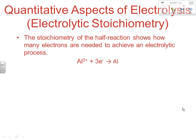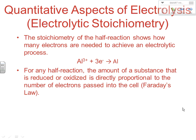So if we want to answer a stoichiometry problem, so let's say we're looking at the electrolysis reaction involving aluminum. We have to take into account the stoichiometry of the reaction that we're looking at. So we would look at the half reaction for the metal that we're studying, and that half reaction is going to show us how many electrons are needed to achieve our electrolytic process. So to turn Al3+ into Al, we need 3 electrons to make that happen. So for any half reaction, the amount of substance that is reduced or oxidized is directly proportional to the number of electrons that are passing through the cell. This is what's known as Faraday's law, which we don't get into, but that's really what Faraday's law is.